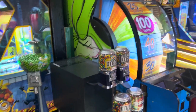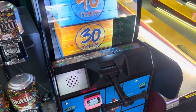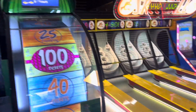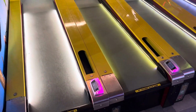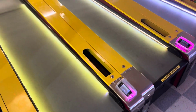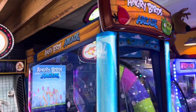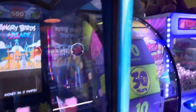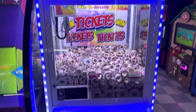There's some more gumball machines. They have a Big Bass Wheel at $2.15 per play. So expensive here. They have a skee ball. The sign is in a weird spot, which is kind of funny. And this is $2.15 per play for a skee ball. This is crazy expensive. They have an Angry Birds arcade. They have a Ticket Monster. It's only $2.86 for the bonus. It's kind of low. A Ticket Time.